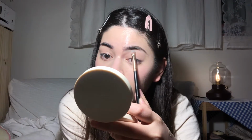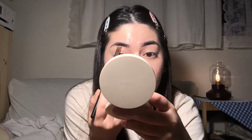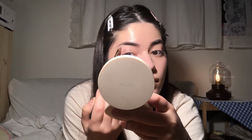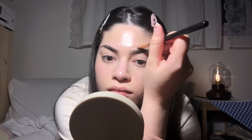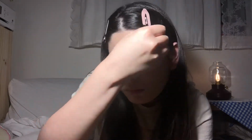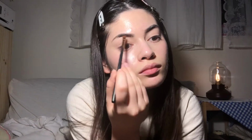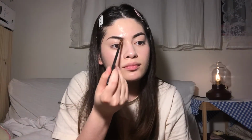And here I'm just cleaning up with some concealer to make the brows sharp, pointed, but still soft. Blending out the concealer so that there's no harsh lines. And then I'm taking a brush and I'm just blending it out a little bit more so that there is absolutely no harshness and that everything is soft.